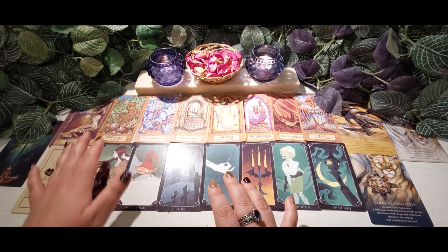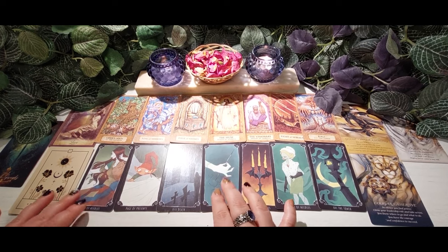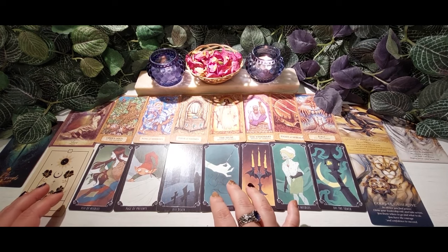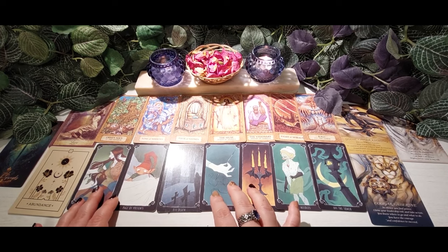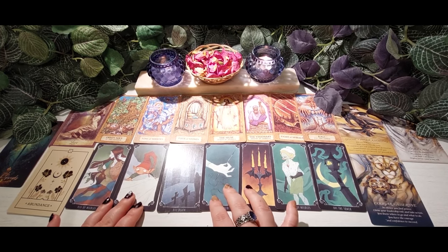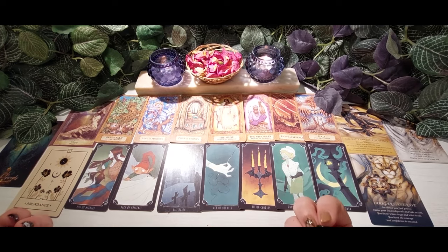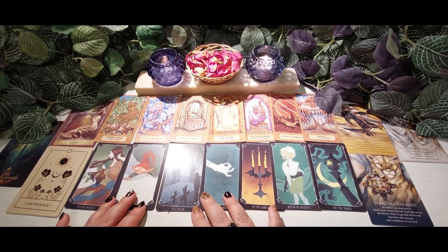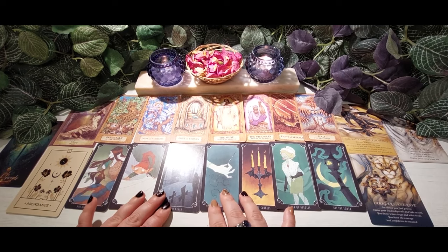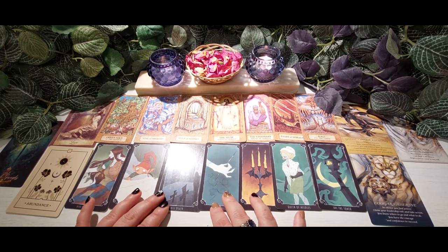Unlike pile number one, I'm getting a predominance of masculine energy, at least so far here. So we also have the Emperor as the first card. This could be someone who is also quite mature, who also has a strong Saturn energy. This person is either mature in physical appearance or in their energy, the way they carry themselves, their personality. I'm getting a wise energy here, someone who has been through a lot and has learned through experience.